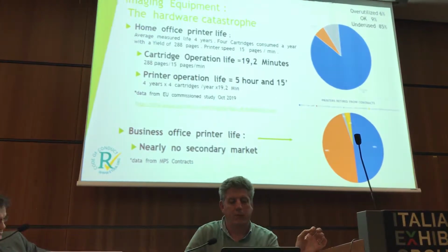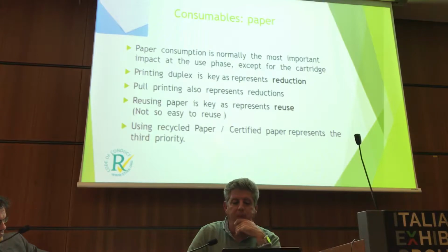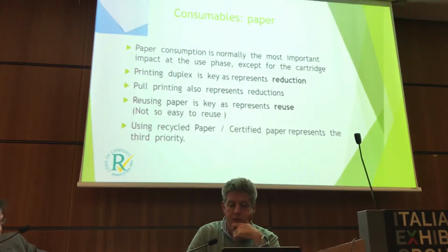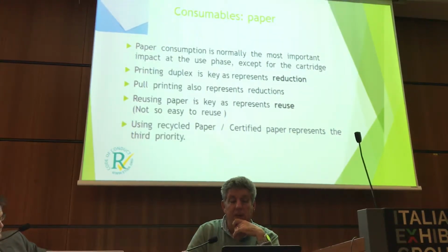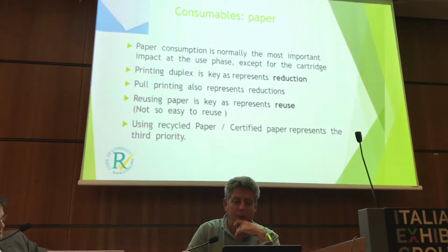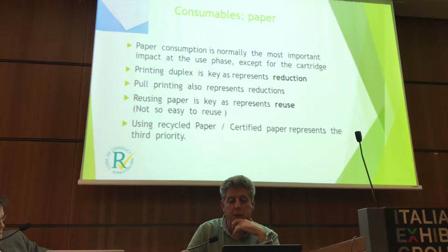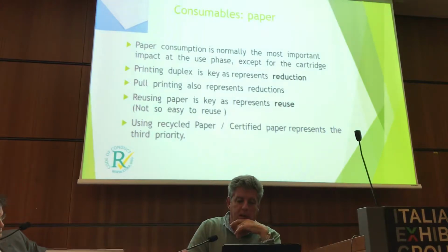Okay? I think we're all well aware of the paper consumption, and it's normally the most important impact at the use phase, except for the cartridge. All the information that I showed you talks about the cartridge being the hotspot in the environmental impact of this group of products. What can we do?